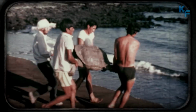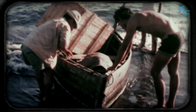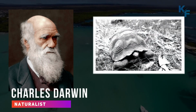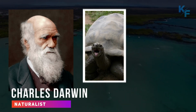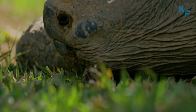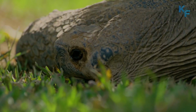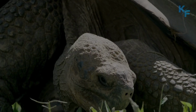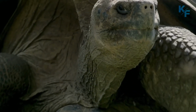The oldest known giant tortoise lived for 175 years. Harriet was taken from the Galapagos Islands in 1835 by none other than Charles Darwin himself. After living in England for a short spell, she was taken to Australia where clearly, she thrived in the warmer climate. She spent her last 20 years in Queensland-based Australia Zoo, owned by crocodile hunter Steve Irwin.